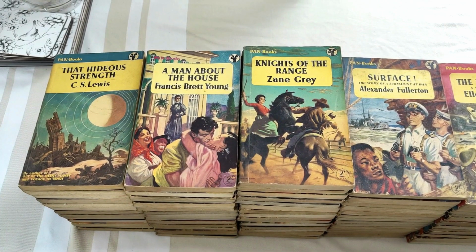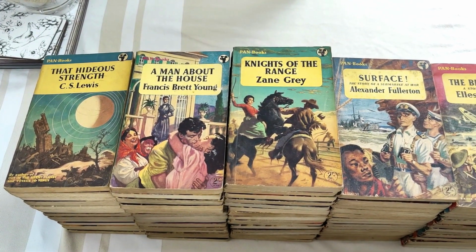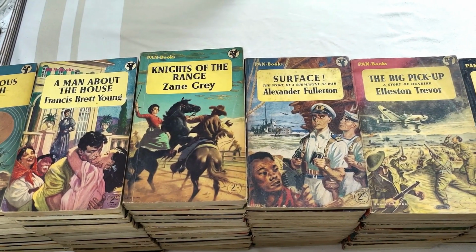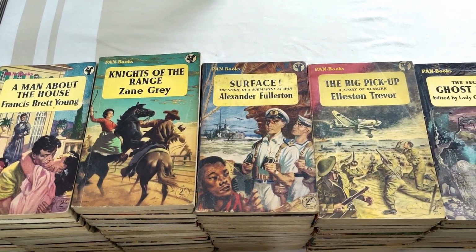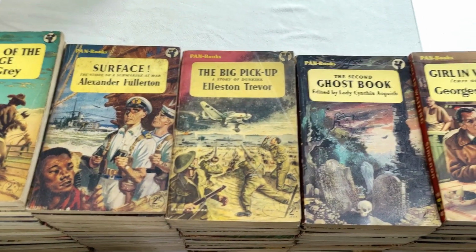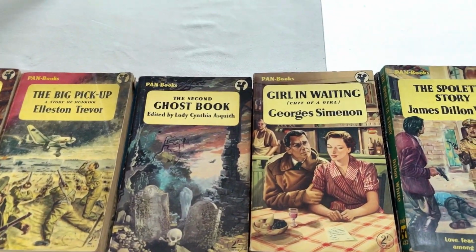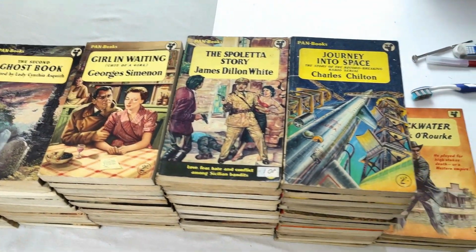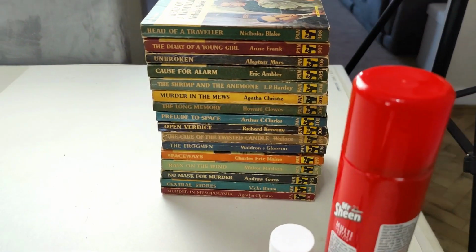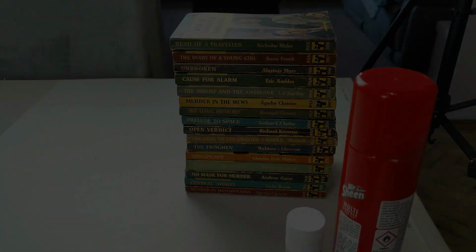So what I've done now, I've sorted the final 140, 150 books into piles of about 15 to 18 books per pile, and these are all in sort of numerical order. And what I'm going to do, a pile at a time, starting with that pile over there, is go through and process them and get them cleaned up.